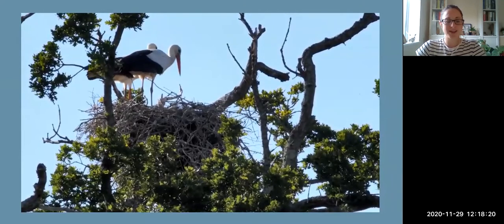So that gives you the display, and this is done to each other. It's done to warn off others as well, and even just a day or so after hatching, the chicks will be making this bill clattering sound as well.